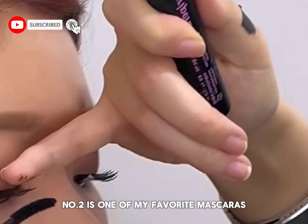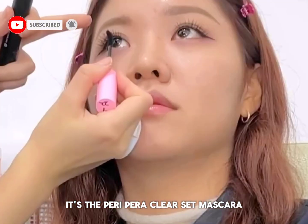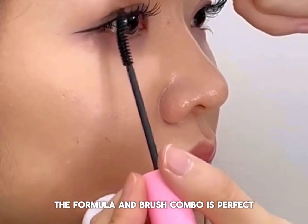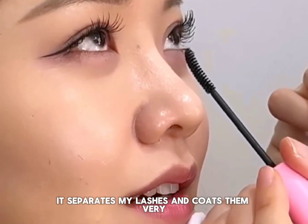Number 2 is one of my favorite mascaras. It's the Peripera Clear Set Mascara. Just $9. It lasts so much better than my expensive mascaras. And the formula and brush combo is perfect. It separates my lashes and coats them very evenly.